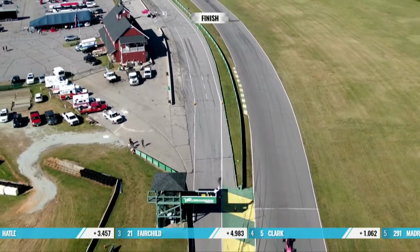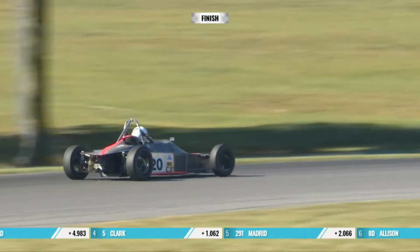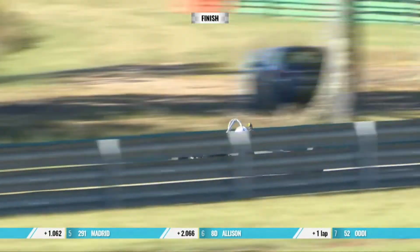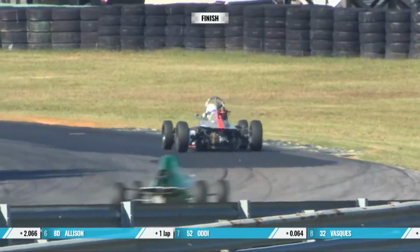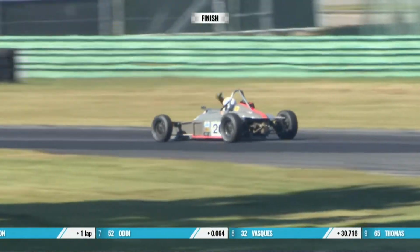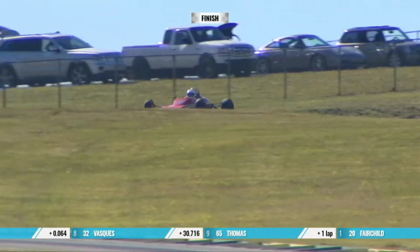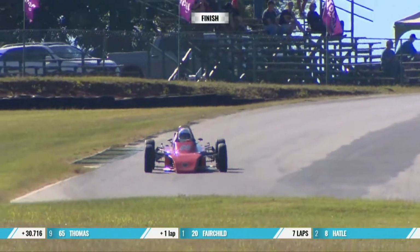David Fairchild. So it's a Fairchild affair, father and son. Son taking the win, dad taking third place. They'll both be on the podium. Mark Clark, in the end, holds off Kim Madrid, although she did put up a really good fight at the end there. And vigorously waving to the crowd is Scott. He'll be happy with that.